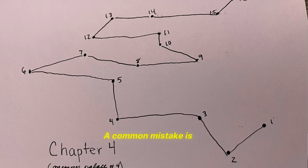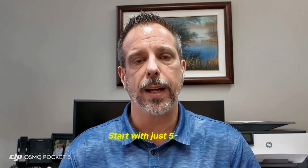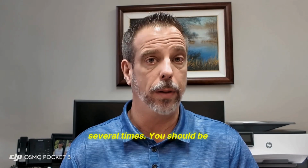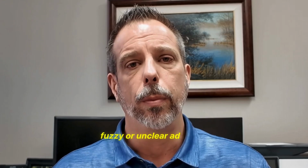A common mistake is trying to use too many locations at once. Start with just 5 to 10 stations until you're comfortable with the process. You can always expand later, but building a solid foundation is crucial. Test your route by mentally walking through it several times. You should be able to move from station to station without hesitation or confusion. If any areas feel fuzzy or unclear, adjust your route or choose different locations.